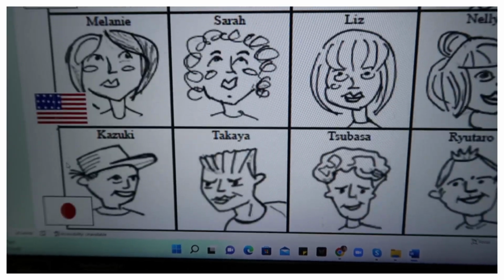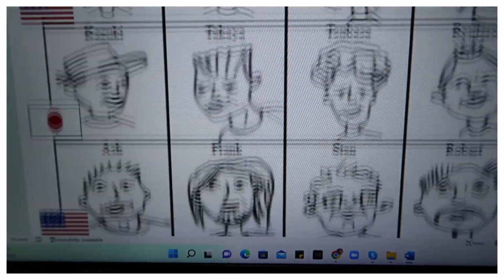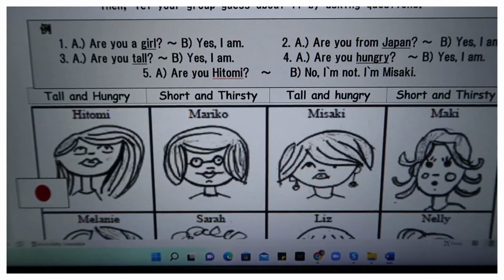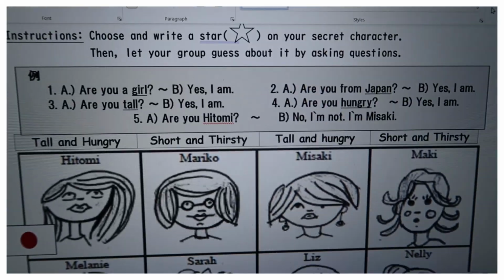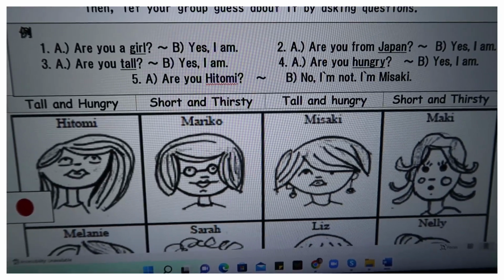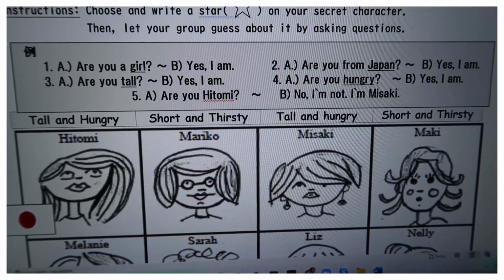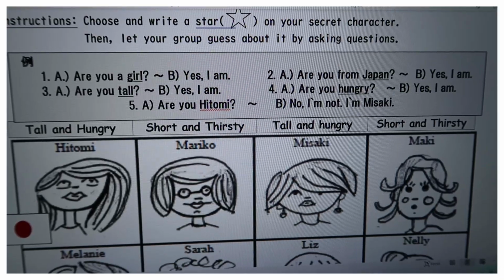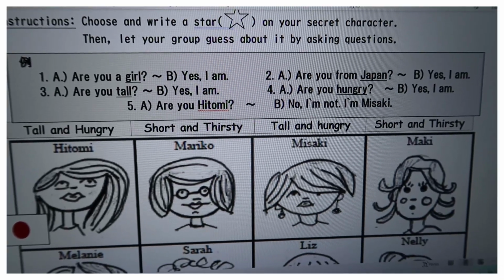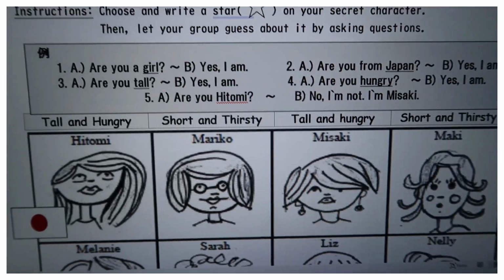So Japan, America. You can actually change it in here if you want. Like you can put a flag of Brazil, Australia. Just make sure that the students know the English of those countries. And they start asking their friends. This one is very easy to do in the classroom, and students really love doing this kind of activity. So that's it for my first year level of English class.